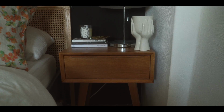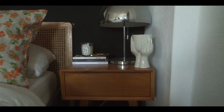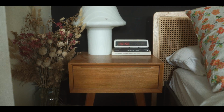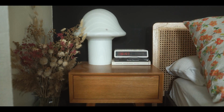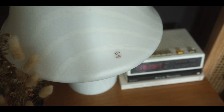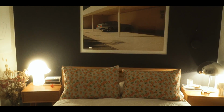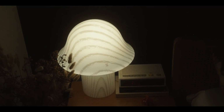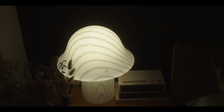On both sides of my bed I have matching nightstands, which I think is a really adulty thing to have. I have not matching lamps on them. The white one is an old Peill and Putzler lamp, which is also, I think, from the 60s. And it has this beautiful pattern that you can see when you turn it on and the room's dark.